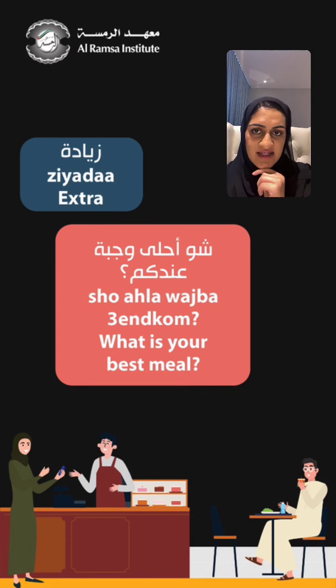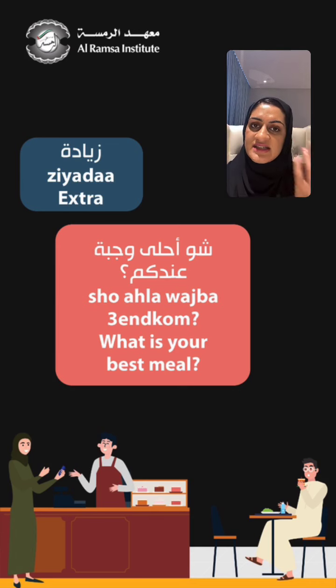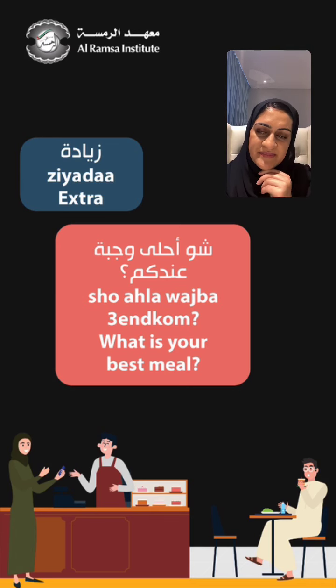زيادة means extra. So for example, you can say أبا شاورما, أبا طحينة زيادة, أو أبا ketchup زيادة. I want more or extra cheese: أبا جبن زيادة. You want extra sugar: أبا شكر زيادة. You want extra salt: أبا ملح زيادة. تمام?